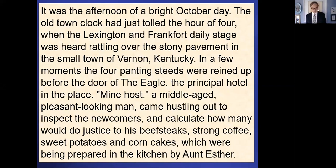Here's another passage from another book, a little bit more of a moody type of a passage here.